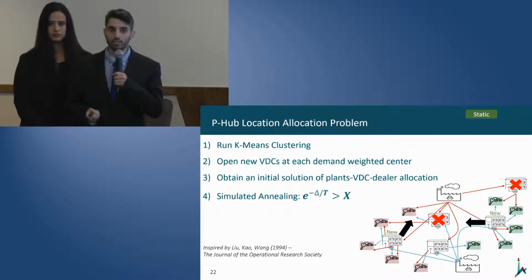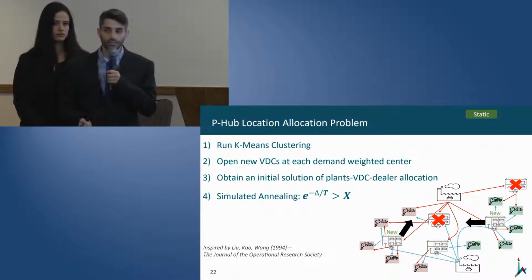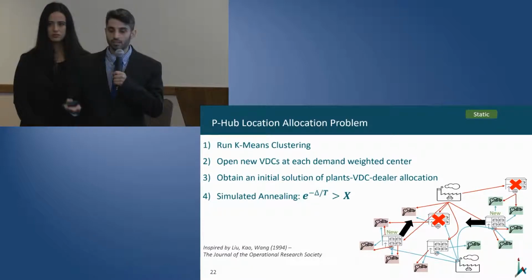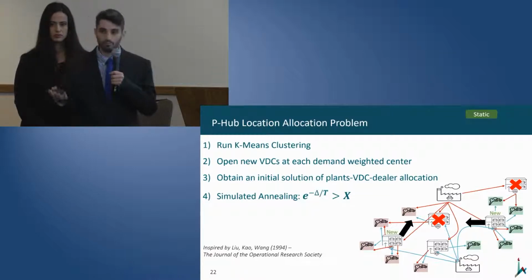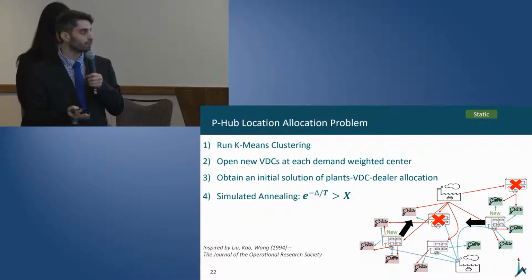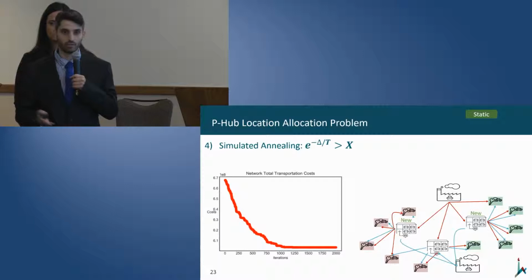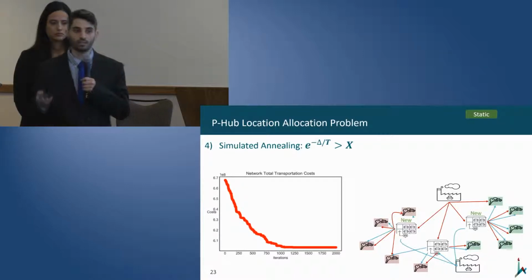And after that, we used our simulated annealing algorithm. So simulated annealing, or in short SA, is a meta-heuristic to approximate global optimization in a large search space. It was actually already successfully applied in this P-hub location allocation problem. But the objective here is, again, to optimize the VDC network, and we do it by merging or moving VDCs to better locations. So after running simulated annealing for over 1,000 iterations, we end up with a better set of VDCs at better locations and better allocations.